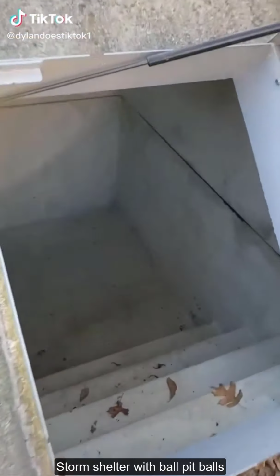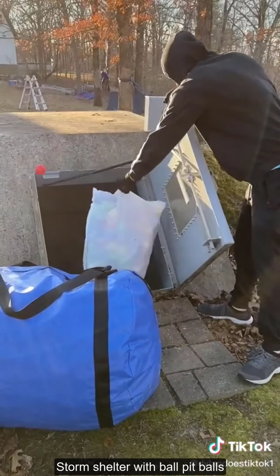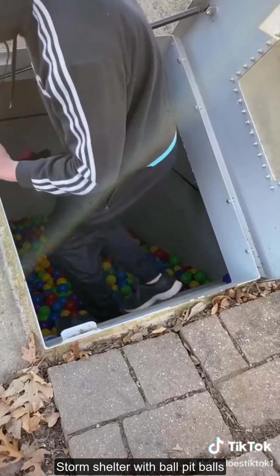So one day I decided to fill my storm shelter up with ball pit balls, but first I had to clean it. I swept it up for a minute until it looked like this. It was a little bit better, and then I got the ball pit balls. And I dumped them all in, and it looked like this. So I went in and laid down.